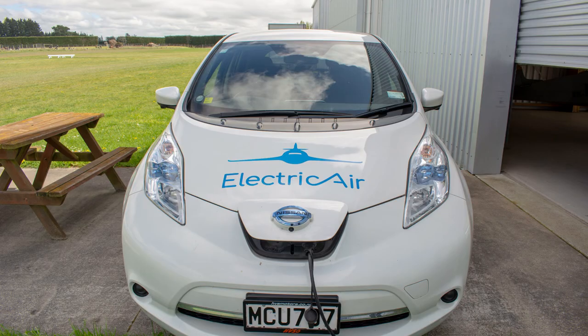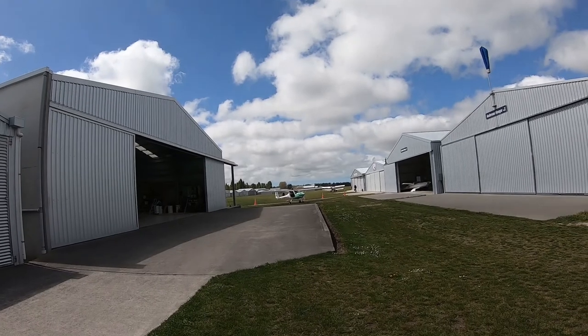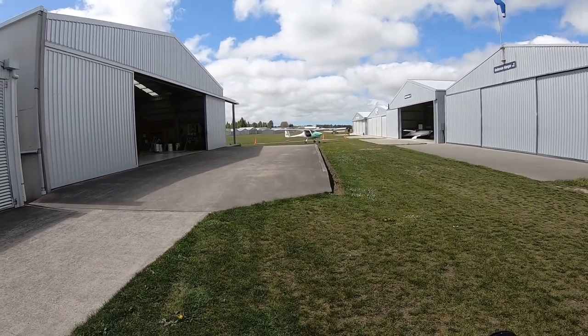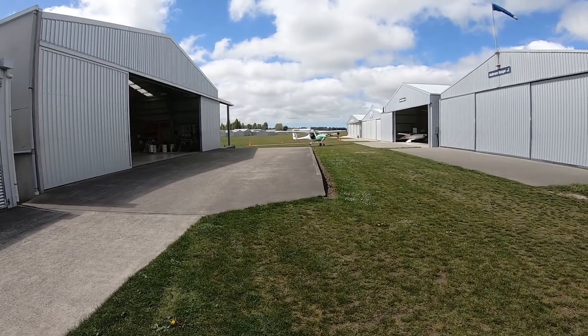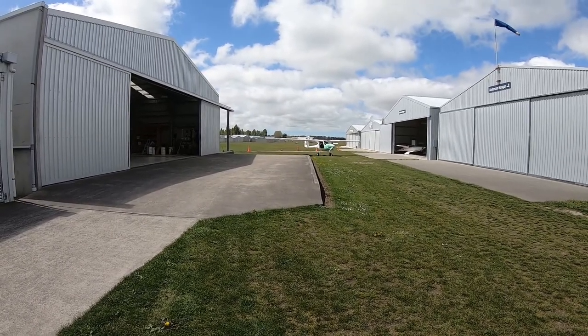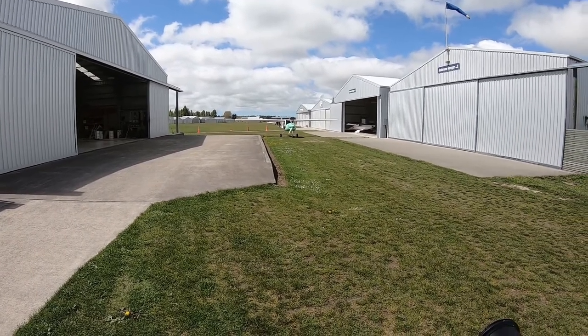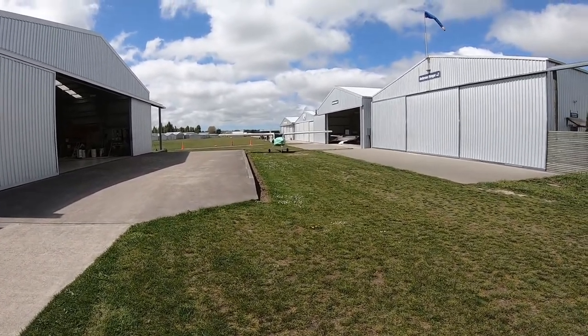I hope you enjoyed this electric aircraft tour. I just want to say a huge thanks to Gary, the team at ElectricAir, and everybody else who's played a role in helping make this happen. I think what they're doing out there is incredible, and I can't wait to see more electric aircraft in the sky. If you're keen to find out more, you can check out their website if you're interested in learning to fly on electric aircraft. We also uploaded the full unedited flight video if you'd like to enjoy more of Canterbury from the air.